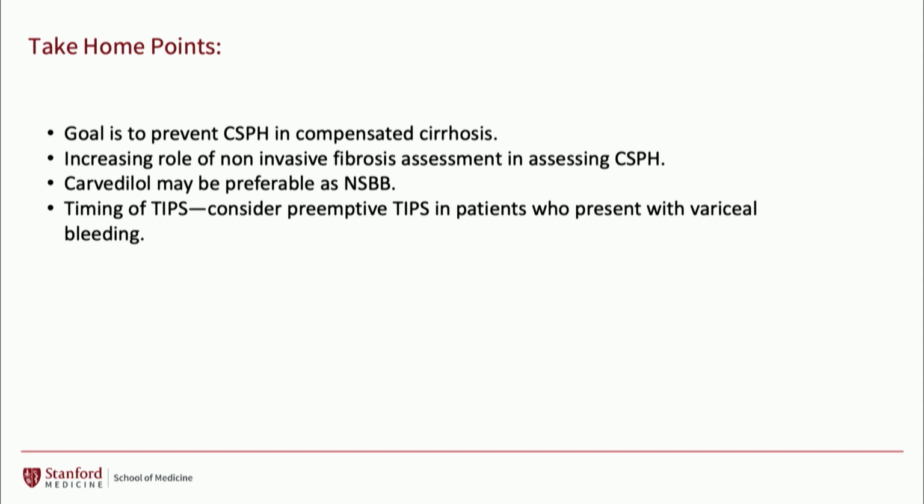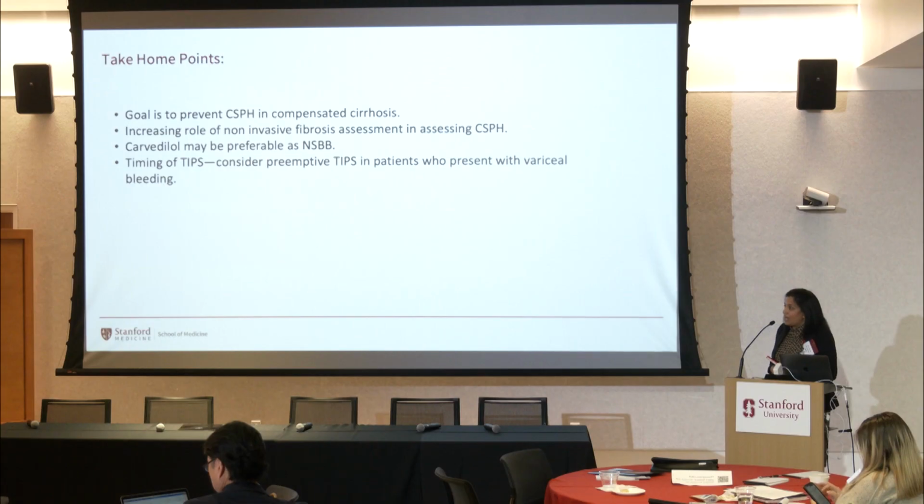So my take-home points are that in liver disease, the paradigm is really shifting towards managing portal hypertension in a way to prevent decompensation in the first place and try to keep patients in a compensated state for as long as possible. There's an increasing role for non-invasive fibrosis assessment in making the assessment of clinically significant portal hypertension so that it's more accessible for us in our clinics. Carvedilol may be the preferable non-selective beta blocker, especially in the compensated patient. And finally, the timing of TIPS matters, and you might want to consider preemptively placing a TIPS in a patient who's going to be higher risk for rebleeding, rather than waiting for them to potentially rebleed and then doing a salvage TIPS.